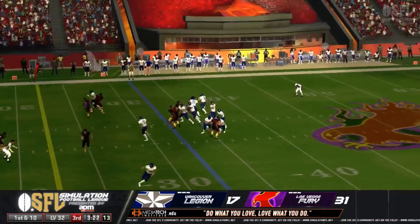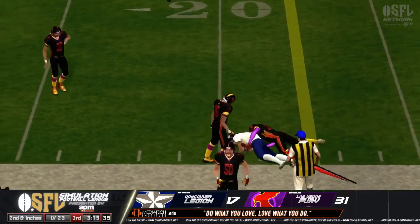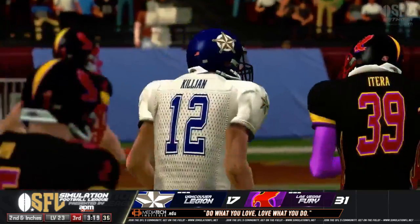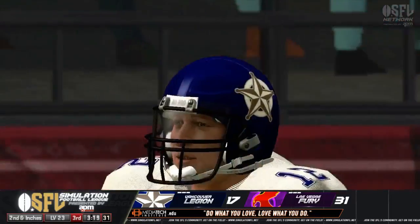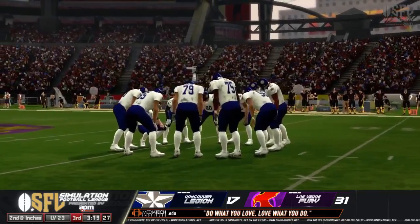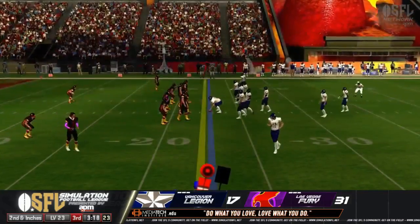First and 10, 3-step drop. He throws an out route, and that is complete over to number 12, Brett Killian, and he got dangerously close to the first down, but it appears that the home team is getting the benefit of the doubt on these spots. And that's going to be 2nd and inches here for the Legion.